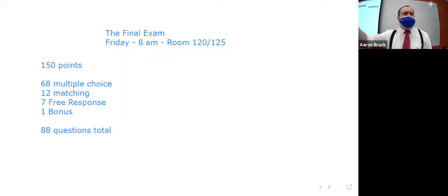Which again, that's this room with that back partition taken out. So we'll either be in here or in there, depending upon which way the seats are facing. In total, it's a 150-point exam, so it's basically a double test. There are 88 questions in total. The majority of those questions are multiple choice and matching.